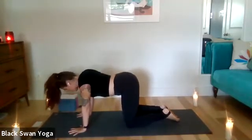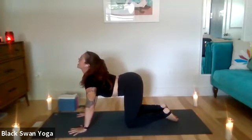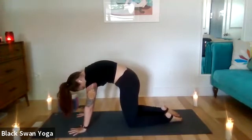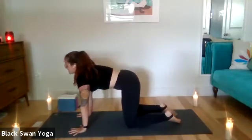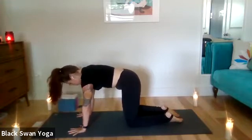Inhale, cow pose, belly softens, open the heart, look up. Exhale, cat, chin to chest, belly to spine, open your shoulder blades wide. Inhale, cow pose. Exhale, cat. Come back to your neutral tabletop.